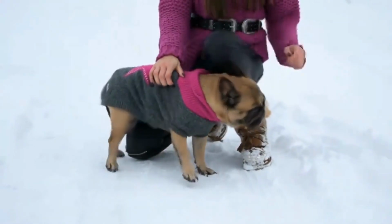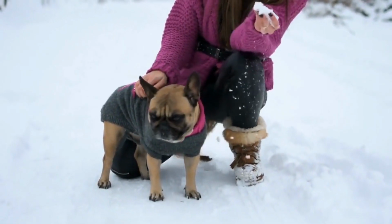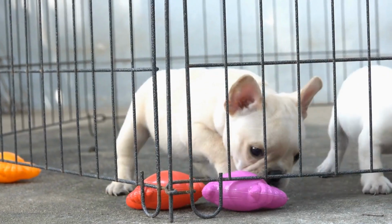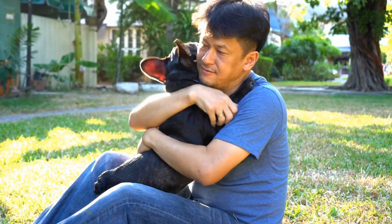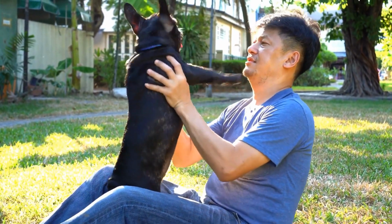3. Keep training sessions short and frequent. French Bulldogs have a short attention span, so keeping training sessions short and frequent is crucial. Aim for 10 to 15 minute sessions multiple times a day. This will help maintain their focus and prevent them from getting bored or restless.